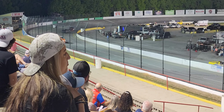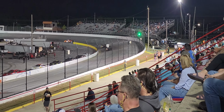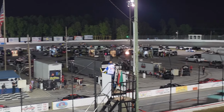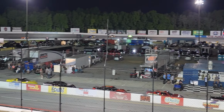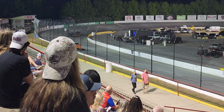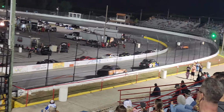6 laps to go with this one. Smooth sailing thus far in the 15 machine out of Grand Bay, Alabama. And it's rare to say this, but he's one of our few Alabama drivers here tonight. Only 2 Alabama drivers, and Wesley King.